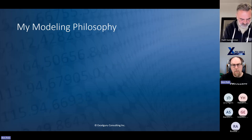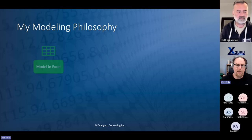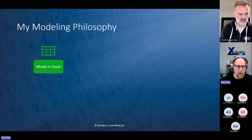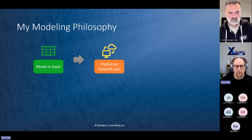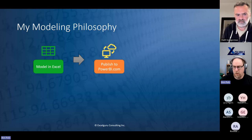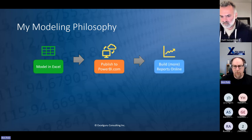I want to talk a little bit about my modeling philosophy before I dive in and talk about my tool, because I actually do work in both Excel and Power BI. But every model that I start actually starts in Excel. No matter what I'm going to be doing, I generally start in Excel first. I will build the model using Power Query and Power Pivot. I'll explore my data, make sure that everything's set up the way I want. And then if I need to take it into Power BI for any reason, I will do that. But oftentimes I don't. I'll just publish straight from Excel into Power BI, because we can actually use Excel as your Power BI Desktop platform to do this. Once we've got that, we can then build more reports online.